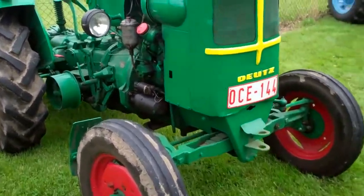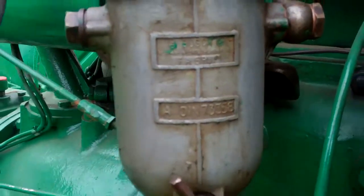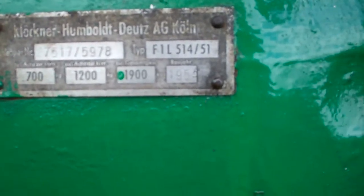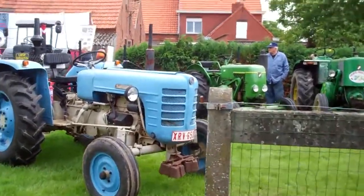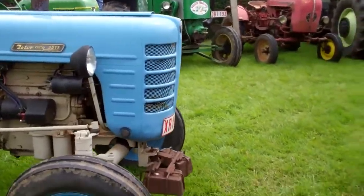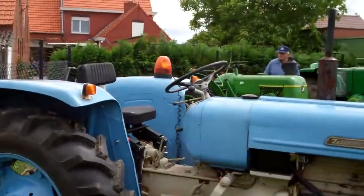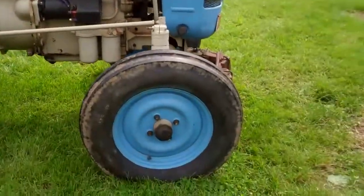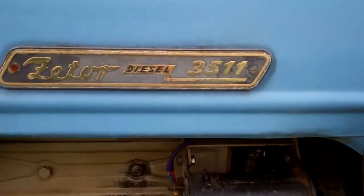Nice small Deutz. Glück naar Humboldt. I'm sorry, Mr. YouTube, but there's a bit of music in this vid. Can't help that. Another Zetor. 3511.